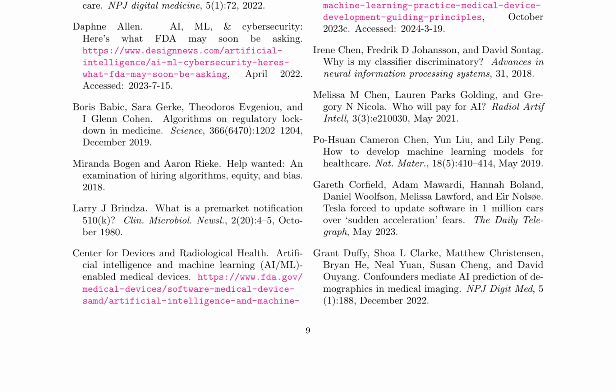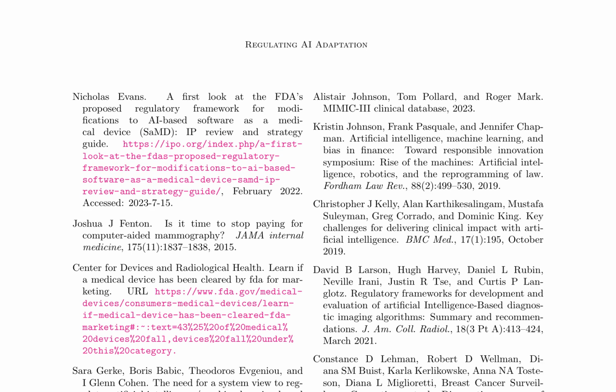The classification of medical devices using product codes is another area that requires careful consideration to ensure appropriate regulation and oversight. The regulatory framework for artificial intelligence, AI, and machine learning, ML, in medical devices, particularly software as a medical device, SaMD, is a crucial topic discussed by the authors.